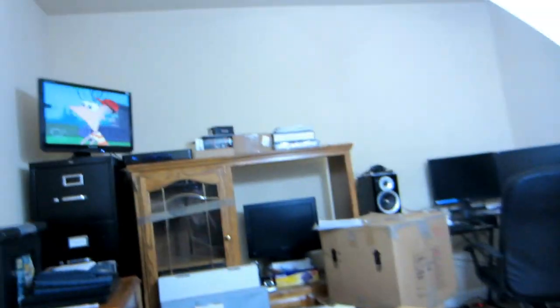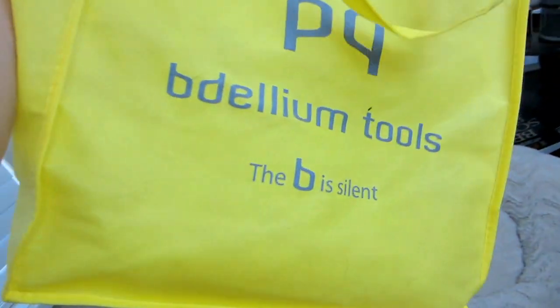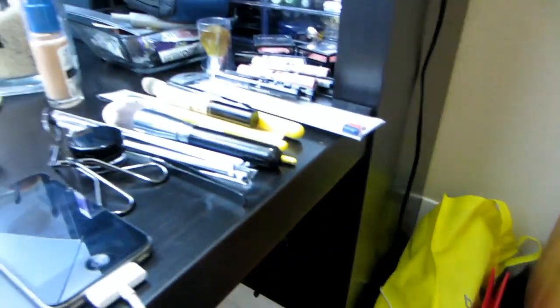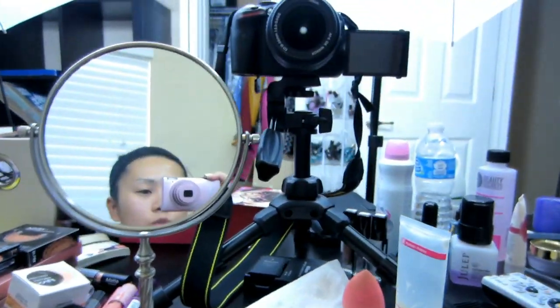And then, as you guys can hear, I'm watching Phineas and Ferb. And there's a Bedelium Tools bag. Some of these places had the reusable bags or recyclable bags, so, you know, eco-friendly.